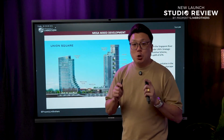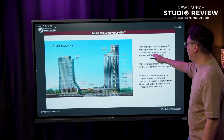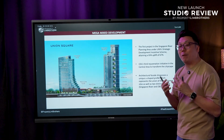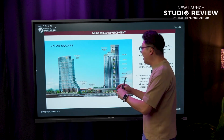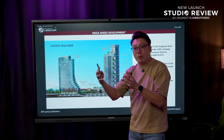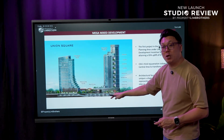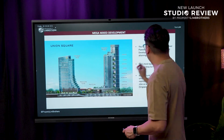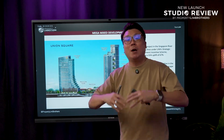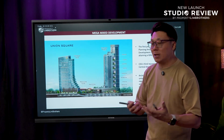One thing to take note of as well, Union Square Residences is the first project, right, that is zoned under the URA Strategic Development Incentive Scheme. And what this means is that it allows the whole entire GFA to get an uplift of 67%. What do I mean by GFA? It basically means the overall floor area of that building, of that structure on the land itself. So the floor area will determine the total number of units that can be built within the land plot. For this particular land plot in Union Square Residences, because of this URA Strategic Development Incentive Scheme, it allows the developer CDL to have an uplift of 67% for the overall GFA, which allows them to increase the total number of residential units, as well as some of the other various units over there.